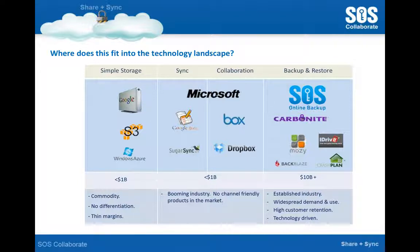Then at the top of the stack, you've got the 400-pound gorilla, Microsoft, with their SharePoint product. I recently read an article that said SharePoint sales had exceeded $3 billion annually between product and service. So it is very much an established category in the corporate enterprise, but coming downstream into the mid-market and the small business market, SharePoint doesn't really have much of a foothold. So you've got an emergence of companies like Box and Huddle and now us who are really taking products to that sector.